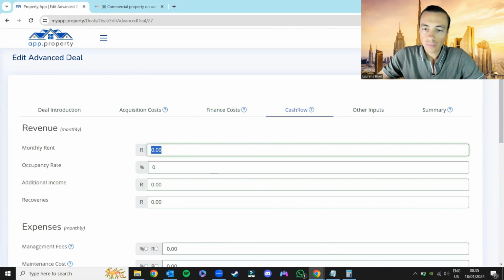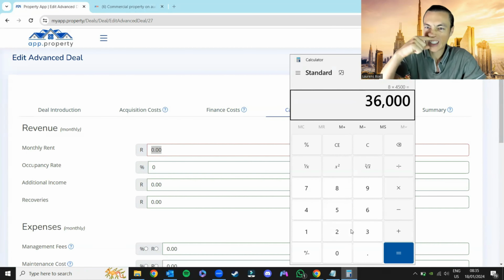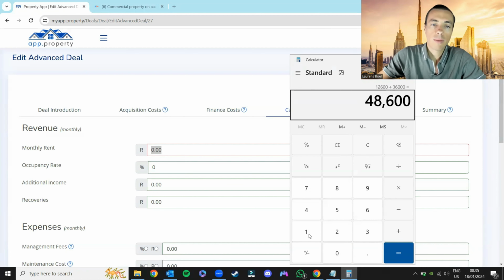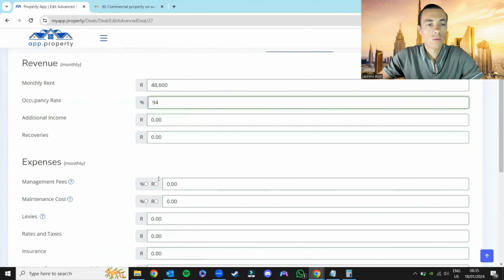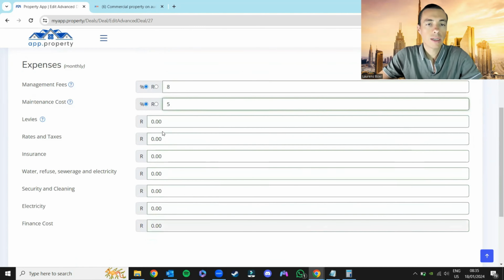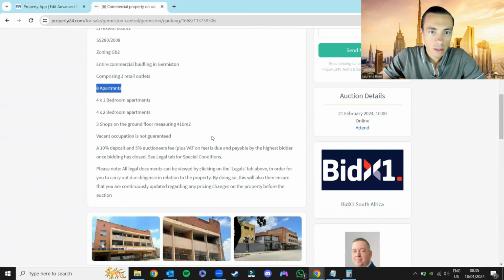Cash flow, you're probably looking at 36,000 for the apartments and then maybe 12,000 there. So maybe about, let's work on 48,600. Occupancy of 94. Management of 8%. Maintenance of 5%. Levies, rates, and taxes. Let's see if he's given me any numbers here.